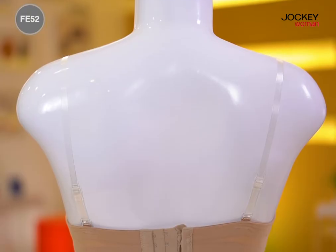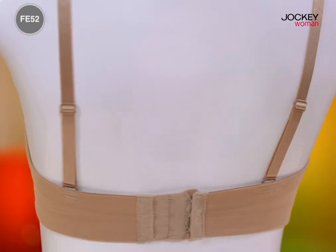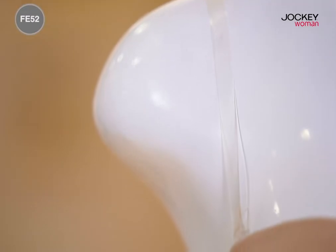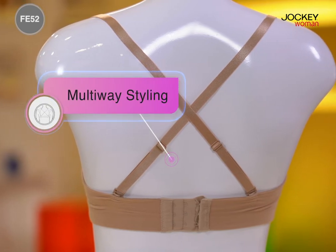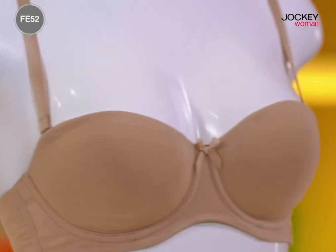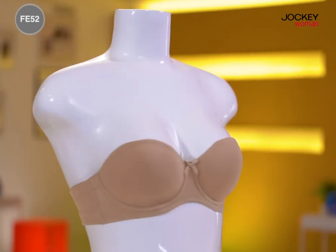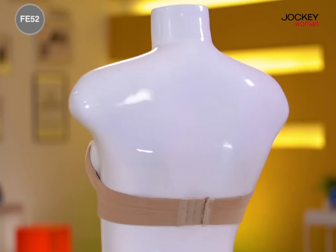What's more, the style comes with additional transparent straps to switch from regular straps to transparent straps to a strapless look. This bra goes perfectly with cross back, halter back, single cross back, front cross for off-shouldered, boat neck, halter neck, single shoulder, low back, or even a low neck outfit.